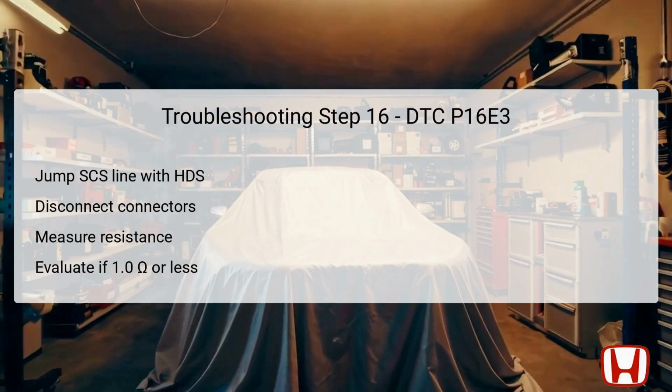If this is true, investigate additional authorized service information regarding potential DTCs and symptoms. Should the resistance exceed this threshold, repair any open wiring along the path between the PCM and battery sensor.